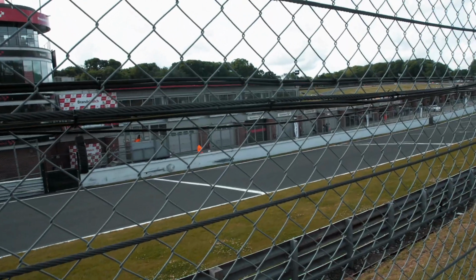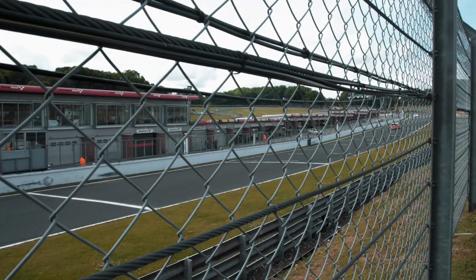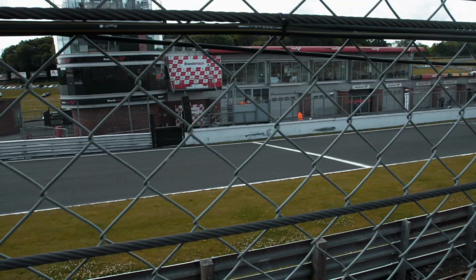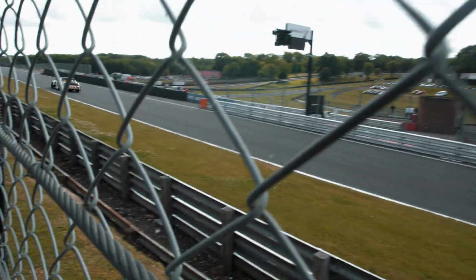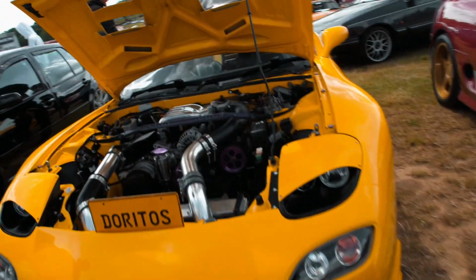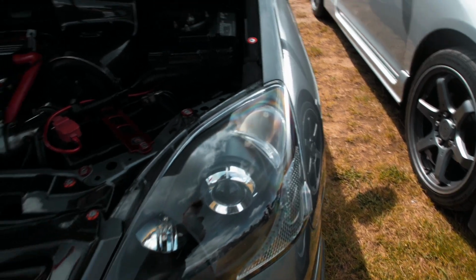My favourite shape M3, that E46. Two legends next to each other. Bayside kit, and this RX7 is sick. These headlights are really cool. It's like matte black on the inside, which I might do tomorrow.